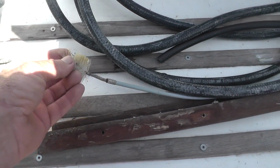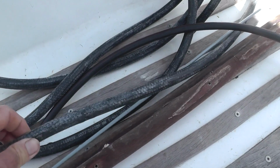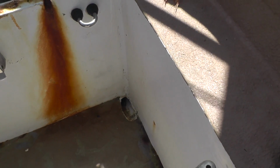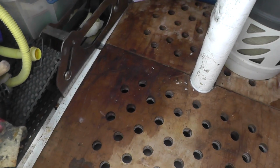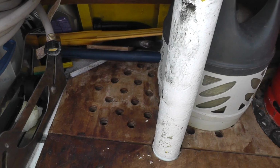I got a pipe cleaner here, but it's not very good. I've tried that, and I've tried some thick hose down there, and that doesn't work either. That's the scupper on the port side. The one that's giving trouble and is completely blocked is on that side. It comes through the boat down here. So I've got to move all that stuff out, including that gas cylinder, and open that up.